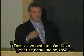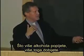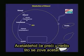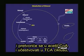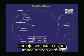And it generates something called reactive oxygen species. And reactive oxygen species damage proteins in the liver. And the more alcohol you drink, the more of this stuff you get. So far, so good? Okay, so this is one of the reasons why alcohol is bad. Now, the acetaldehyde will come down here to something called acetate. The acetate will enter the mitochondria, just like the pyruvate did before, will get converted to acetyl-CoA and participate in the TCA cycle just like before, to generate energy, so that alcoholics don't die from lack of energy. They got energy, it's everything else they don't have. They're going to have a whole lot of citrate, right?